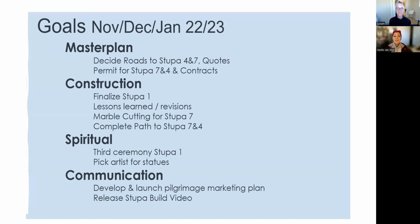Fantastic. So moving forward, our goals this month, November, December, and January 2023. We have to finalize a decision on who's going to be building the roads to Stupas 4 and 7. Stupa 7 is the next one, so we're aiming to get the road up there, but luckily Stupa 4 is on the way, so that's good.